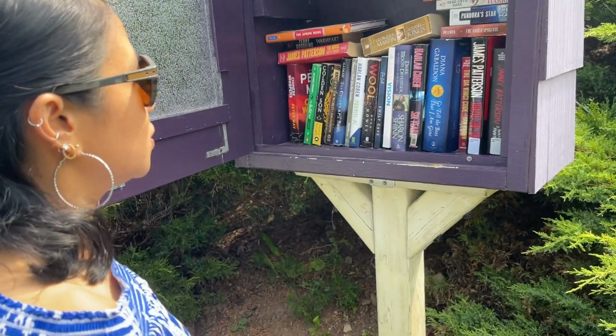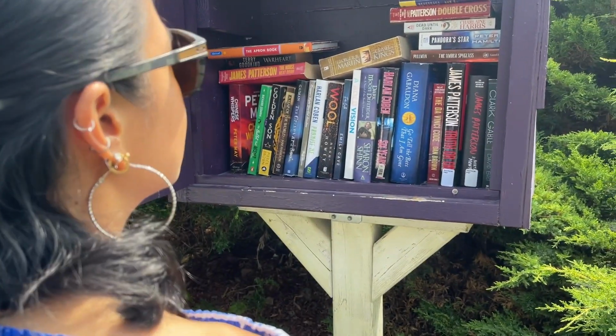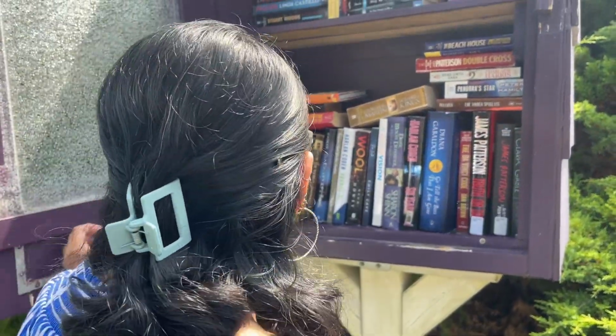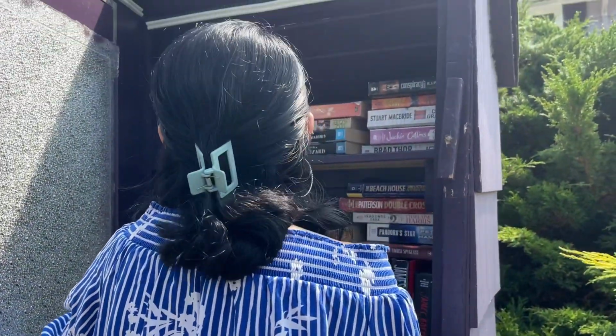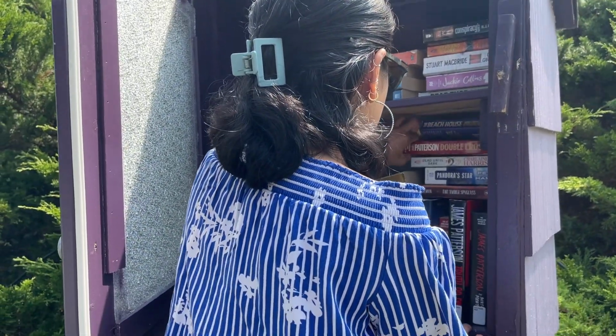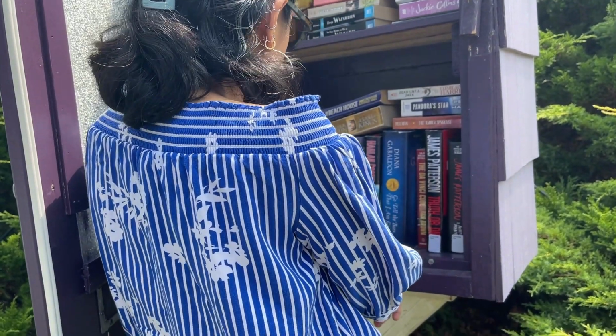Little free libraries provide a community-wide driven solution to the common challenges of finding new books by removing cost barriers, increasing accessibility, and fostering a culture of sharing and discovery. They help ensure that everyone has the opportunity to enjoy reading regardless of their circumstances.